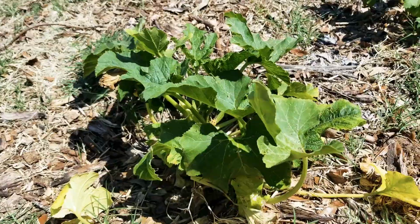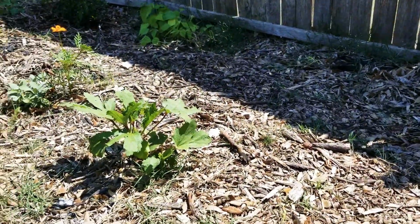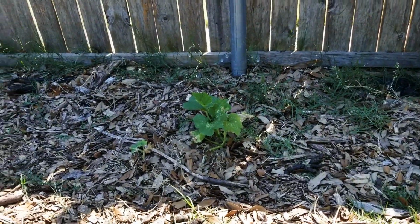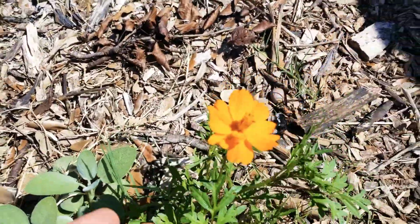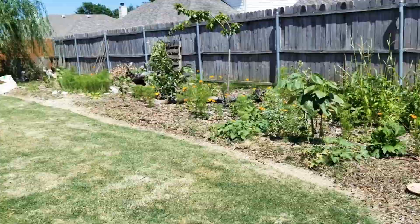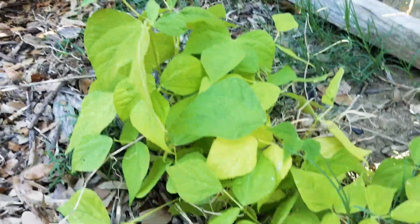I think this is some kind of giant pumpkin. That's an oregano, or not oregano. That's a squash. I forgot what that is. Sage. This is one of my wildflowers. I put wildflower seeds all throughout the garden. Wildflowers fix nitrogen in the soil. This is some beans, but I don't have any beans yet.